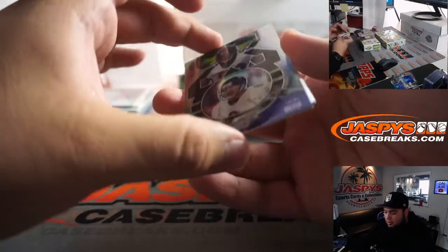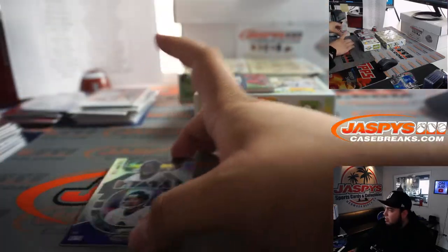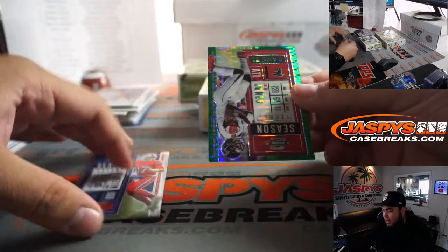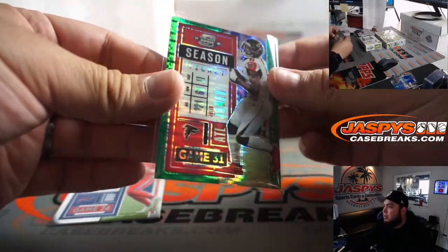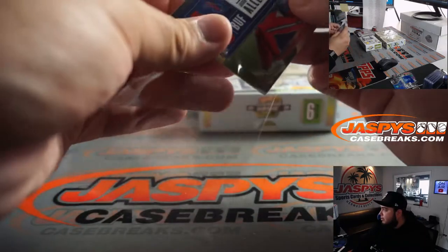I've got X's and O's, Trent Dilfer, Ray Lewis, and a Ruggs rookie ticket. And we have a Julio Green Pulsar, 16 out of 27. Falcons going to Aaron.